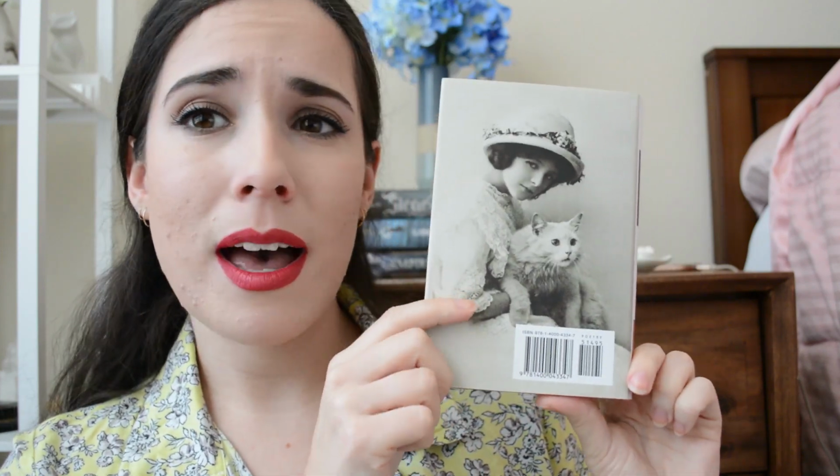But anyways, so this is the front, and then this is the spine. It has this orange little square, and it's very hard to see in the camera, but each spine has a little kind of image depending on what the book is about. And this one has whiskers. It's so cute. And then this is the back. It has this little lady with her white kitty.